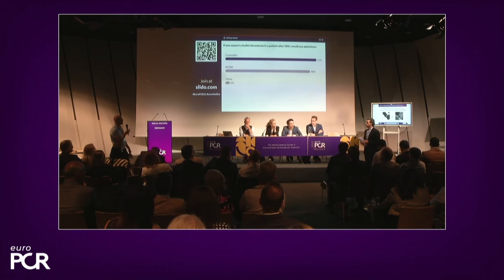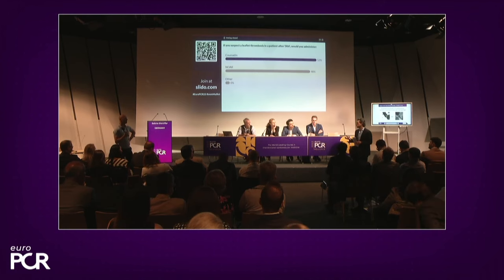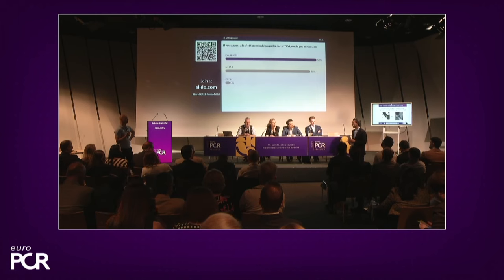Nicolo, what is your perception of this? Yeah, look, it's a clinical syndrome, right? So if I'm going to treat a patient, there needs to be the imaging evidence, but also the clinical evidence. You sort of have to make a clinical judgment as to when you're going to start these medications.